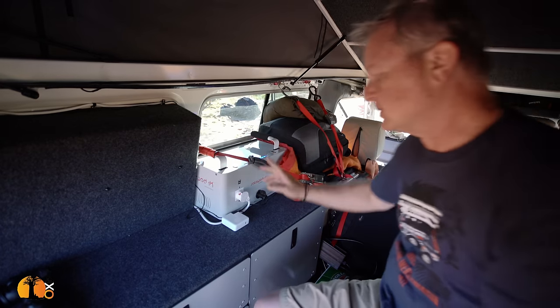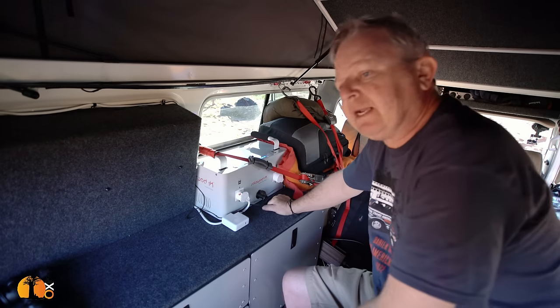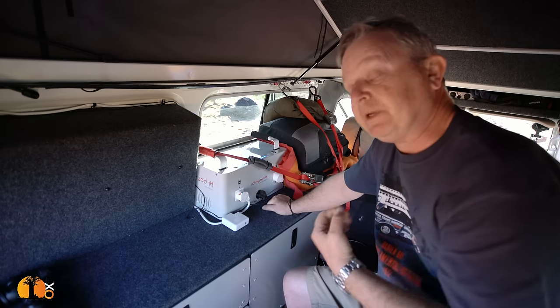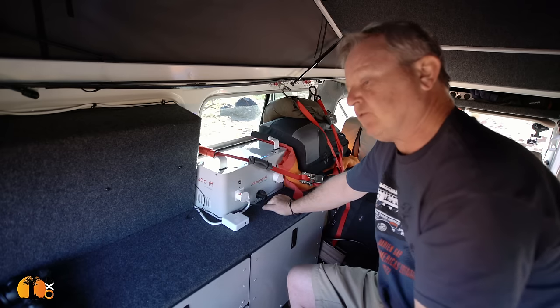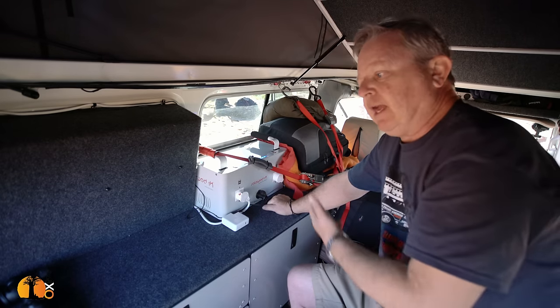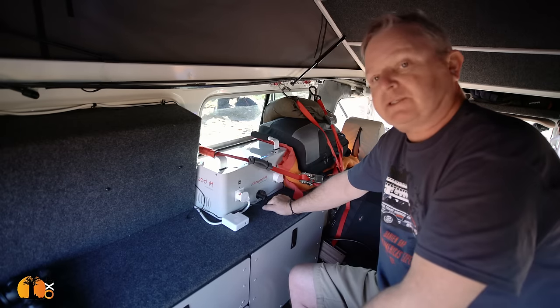Now, here's the thing. It is possible that you might have an application where you need 220 volts, or you need your auxiliary battery system to be portable, in other words, true plug and play, so you can take it out of the vehicle when you need it for something else, no matter what it could be, even a backup system at home for power cuts.